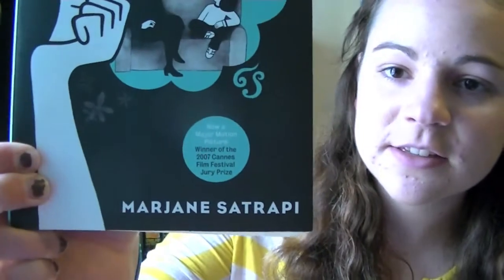Find a teal or turquoise colored book. Persepolis, something like that, by Marjane Satrapi, something like that. Anyway, this is a graphic novel about the author's life growing up in revolutionary Iran. That was so hard to say. I don't even really know why.